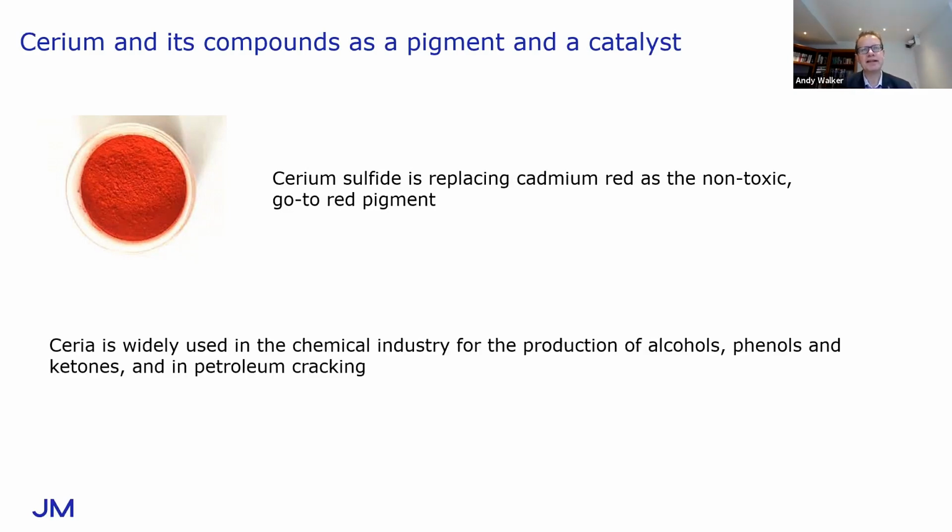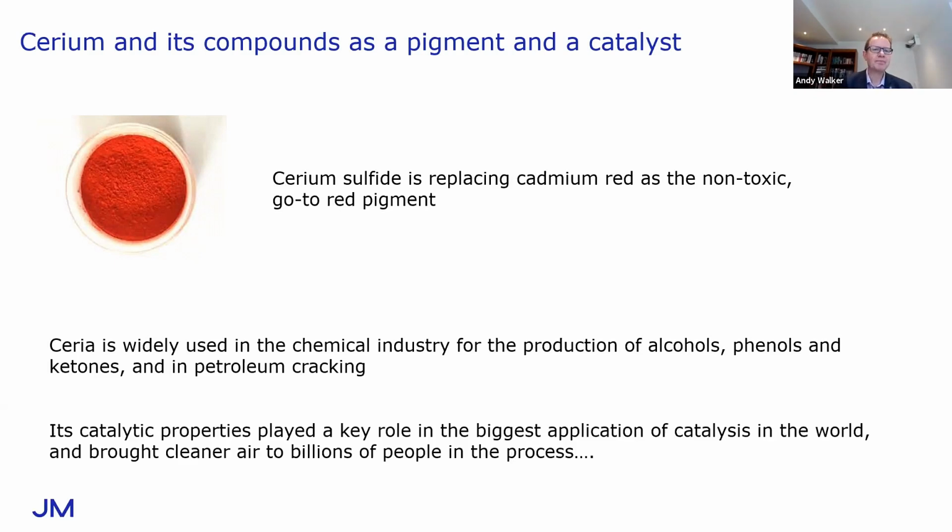It's also widely used in the chemical industry as a catalyst, so it's used to produce things like alcohols, phenols, ketones. It's used in cat cracking, to break down petroleum. And its catalytic properties are really what I'll focus on for the rest of the presentation, because ceria has played a key role in the biggest application of catalysis in the world, and in doing so has brought cleaner air to billions of people.